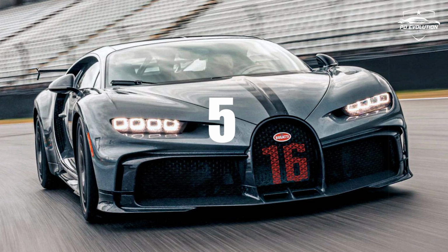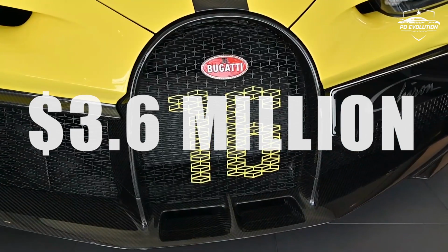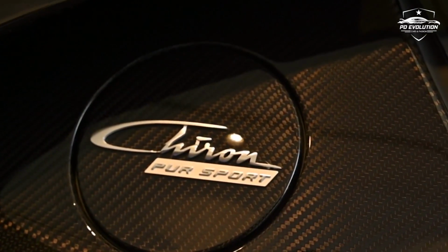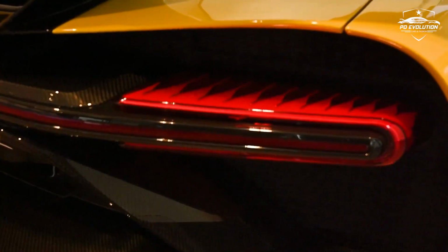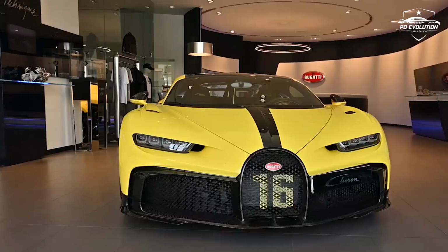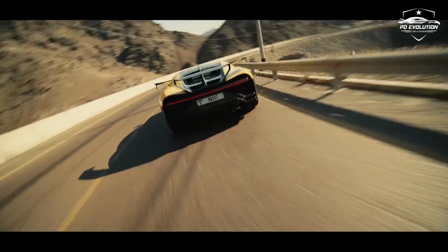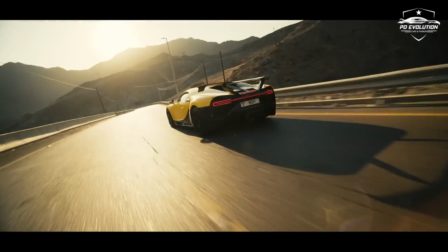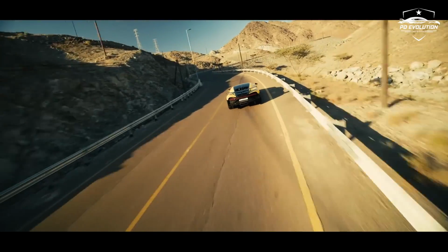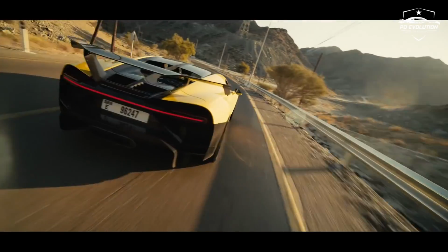Number 5. 2021 Bugatti Chiron Pure Sport. Price $3.6 million. On March 3, 2020, Bugatti introduced the Chiron Pure Sport, a handling focus model which will be limited to 60 units. Bugatti has increased the red line for its quad-turbo 8-liter W16 engine by 200 RPM to 6,900 RPM, though output remains the same at 1,500 horsepower and 1,180 pound-feet of torque. According to Bugatti, the Chiron Pure Sport is a full 110 pounds lighter than the normal Chiron. Because of all of these aero and gearbox changes, the top speed for the Pure Sport has been reduced to just 217 miles per hour. Impressive for most cars, but noticeably slower than the normal Chiron's 261 mile-per-hour top speed.